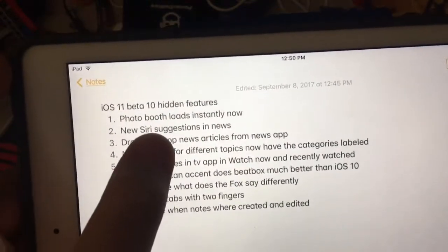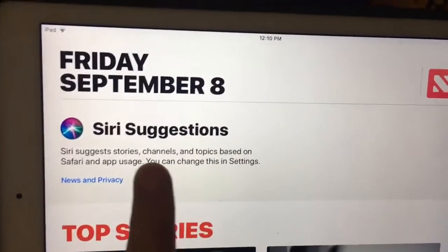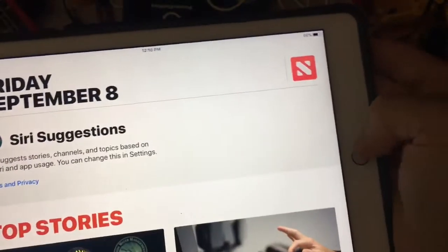Next one is the new Siri suggestions in News. It'll look like this when you get it. See, it'll pop up a new tab of Siri suggestions. Really cool.